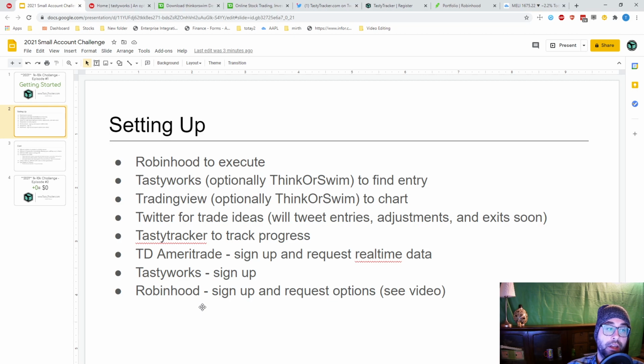But anyway, moving on. Twitter is where I'll send out a lot of trade ideas, and hopefully in the short-term future, within the next couple weeks, when I open up a position on the small account, it will automatically tweet that out, and then any subsequent adjustments or exits for that position. Then you're going to want an account on my website, Tasty Tracker, to help track your progress, as well as see the positions that I open up in real time. So what I do is I enter them into Tasty Tracker as soon as they get filled on Robinhood, and then from there it gets pushed over to Twitter.